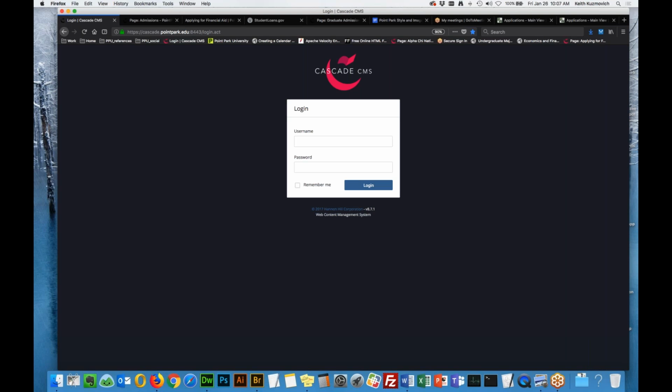The first thing I want to do is log into Cascade. This is the Cascade login page. This URL, I believe Steve has already sent out to you, but if you haven't received it, we can send it to you again. The credentials for logging into Cascade are your Active Directory, or the way you log into the computer as it is. We thought that would be the easiest way possible for everyone moving forward.